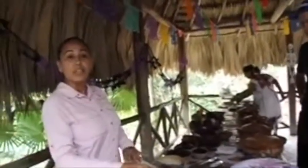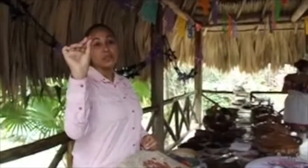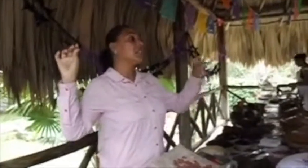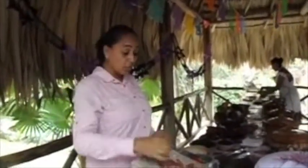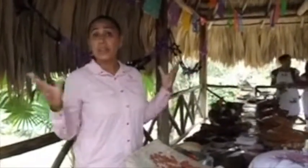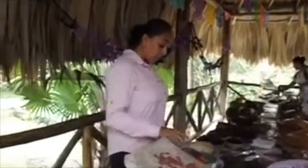Have you ever heard the saying that money doesn't grow on trees? Well, for the Mayas, money did grow on trees, because they used cacao seeds for currency. Cacao seeds, jade, animals, and they would trade or buy with the cacao seeds. The cacao tree grows in very high temperatures and humidity, in coastal areas, and here we can grow this tree.